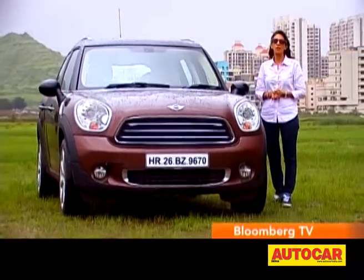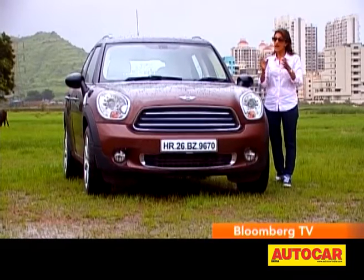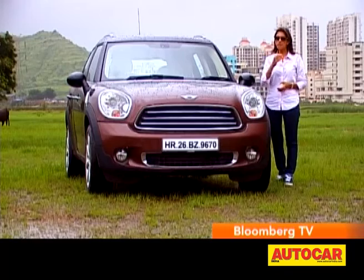This Mini on steroids, the Countryman, probably the one best suited to our kind of roads, and now it's got a diesel power plant. So, should be even better, but let's find out just how well it does.